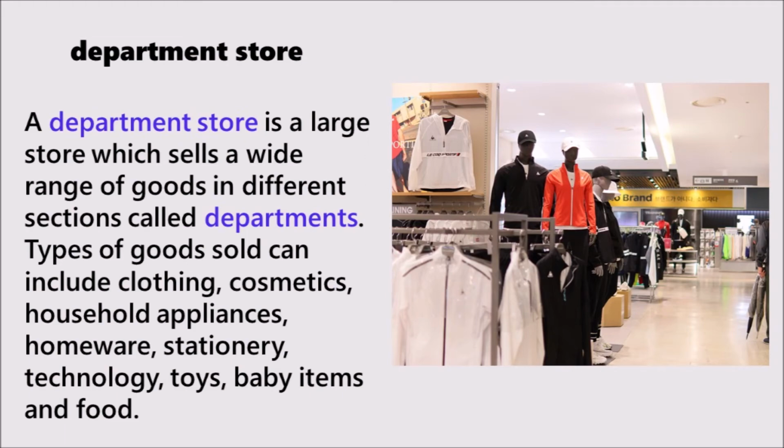Department store. A department store is a large store which sells a wide range of goods in different sections called departments. Types of goods sold can include clothing, cosmetics, household appliances, homeware, stationery, technology, toys, baby items, and food.